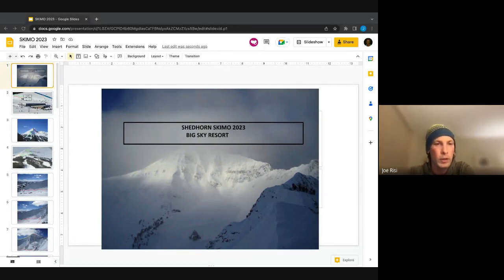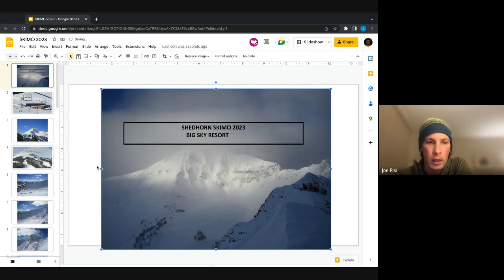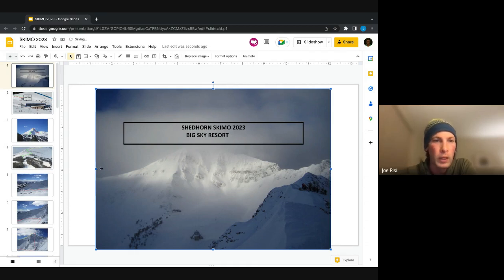Got Joe Reese, race director, and we have Noah from Big Sky Ski Patrol. Noah's going to go over a little bit what the course is, how it's looking this year, and everything he's seen up at Big Sky this past year, and kind of what everyone's in store for the race. So without further ado, Noah, take it over.